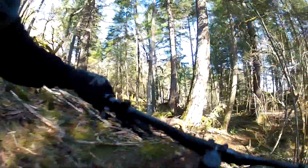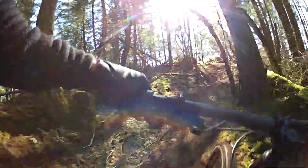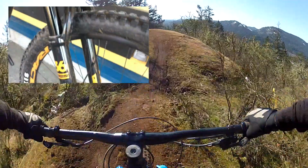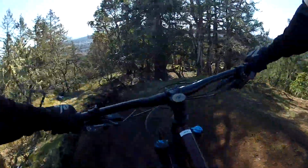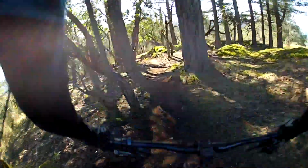So I'm used to riding the Pipeline, which is 140 front and back and 27.5 wheels. It's the exact same frame, but this Instinct here has 29-inch wheels and 160 up front, 155 in the rear. It definitely took a little while getting used to the difference between this setup versus the one I'm used to.